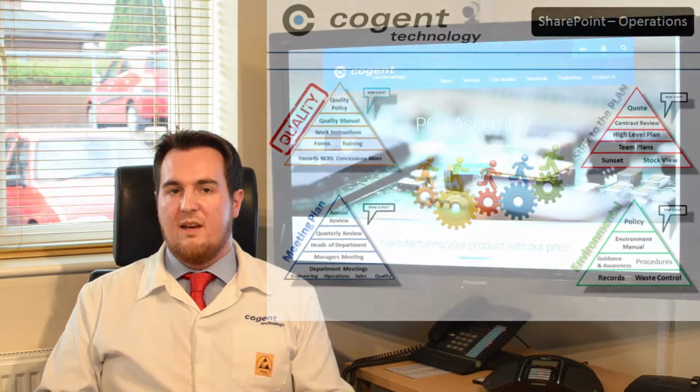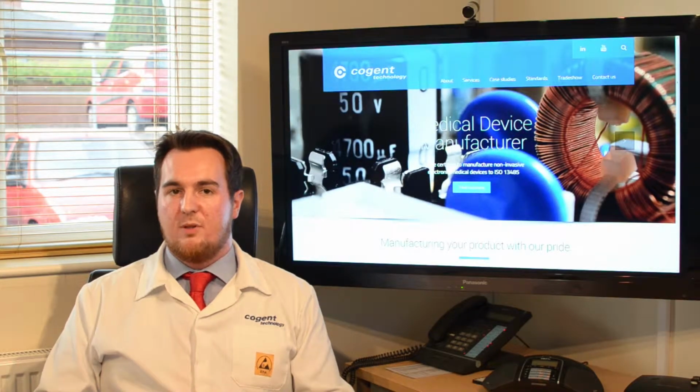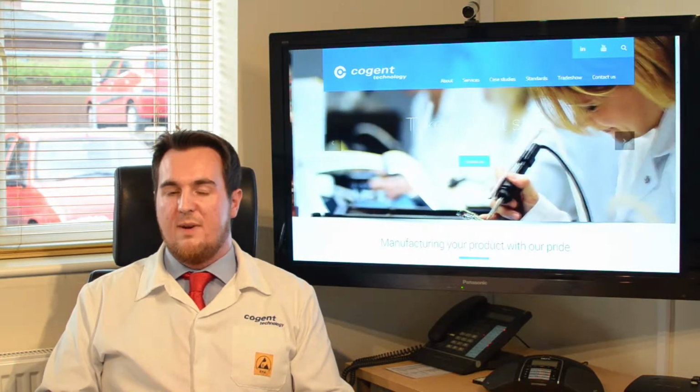With ISO 9001 changing to the new 10-part Annex XL structure, and 13485 staying with the existing 8-part structure, but putting a greater emphasis on validation and risk assessment, it's an important time to ensure you have a robust but yet flexible quality management system.